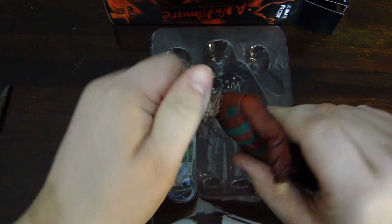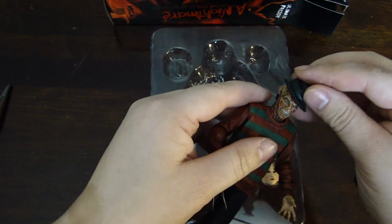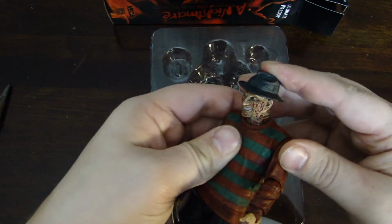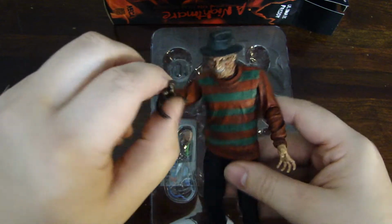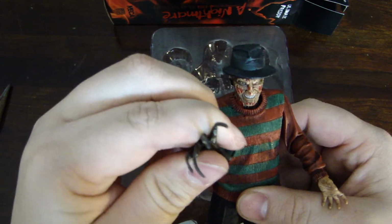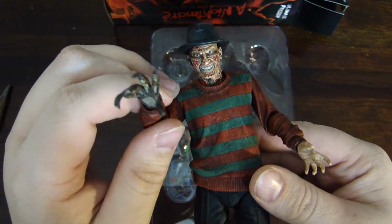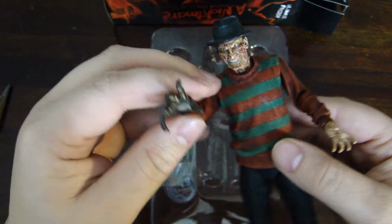So, yeah, that's okay with that. I'll put his hat back on. There's Freddy. I'm coming for you. That's not at all what he says, but yeah, I could come up with some stupid pun, but I really can't because I'm stupid myself.